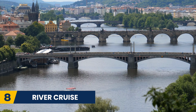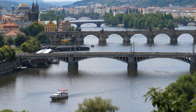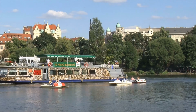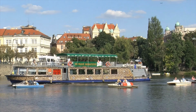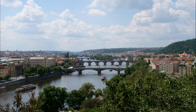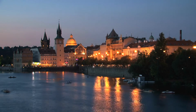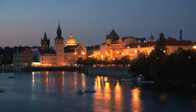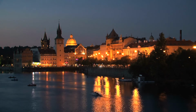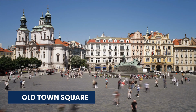For something fun to do in Prague, try seeing the city from the river on a cruise. From the river, you can see many of the historical buildings and monuments of the city, making a cruise ideal for those who are short on time. Take an evening cruise to see the city at night, and couples should book a dinner cruise for something extra special.